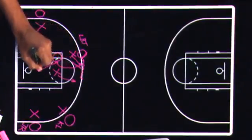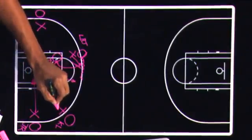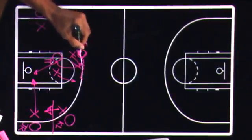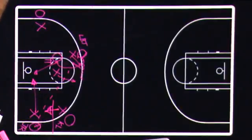As Thompson rolls to the basket, this defender has to come in and help, and now this defender on Kevin Love has to split both players in the middle. LeBron makes that read, skips the ball over the top into a wide-open shooter, J.R. Smith in the corner for a wide-open shot.